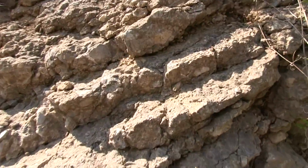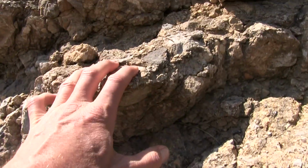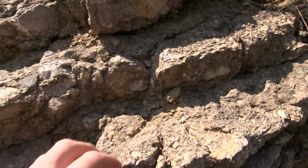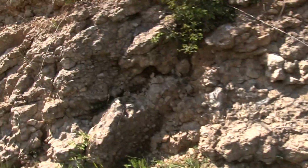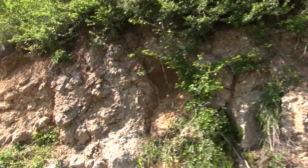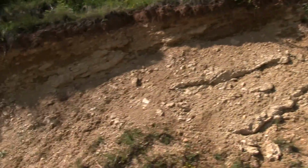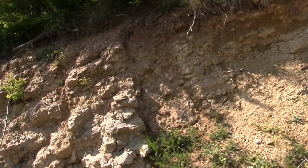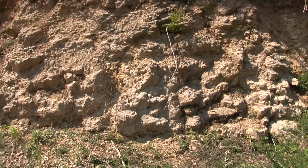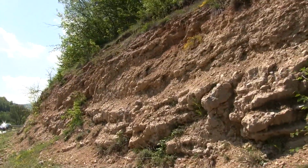Yeah, it's gonna be really hard. It's not gonna be crumbly. It's really, really hard concrete. Super hard. And that's what they put on top of the clay and claystone layers. Wow. And here's some more. Here's some more concrete.